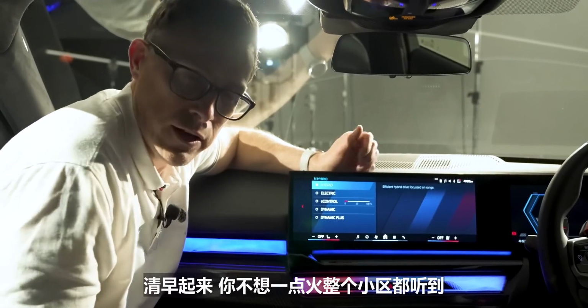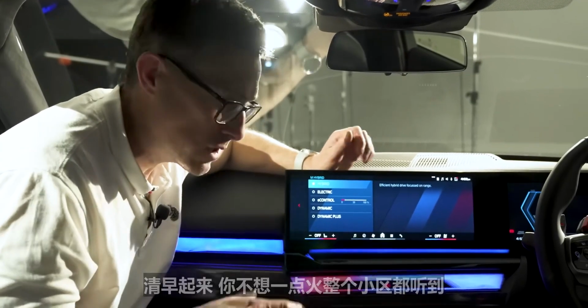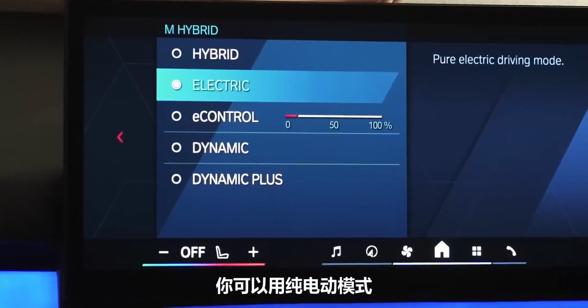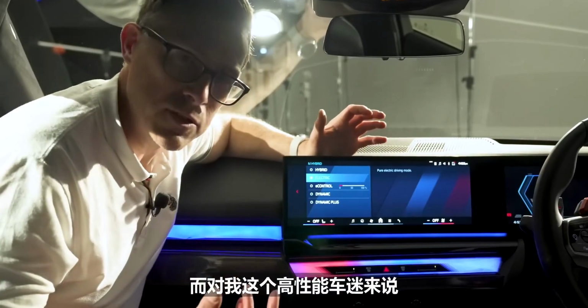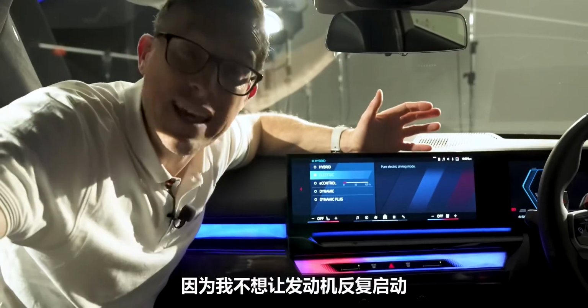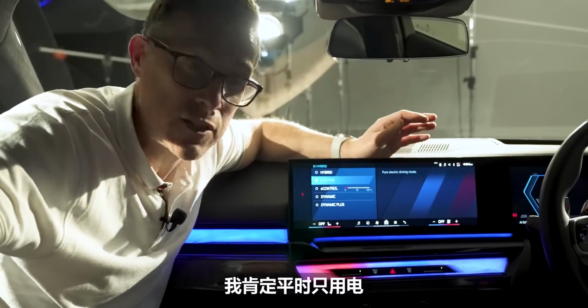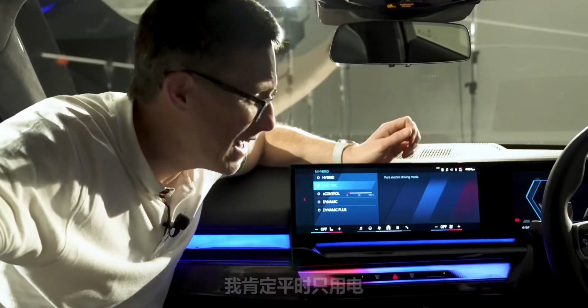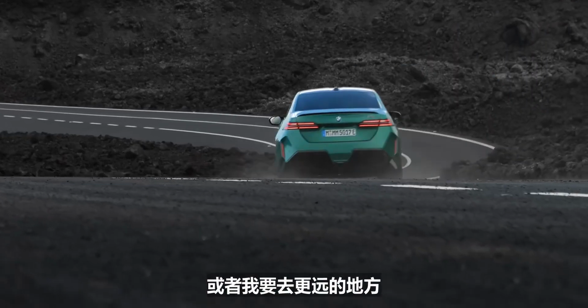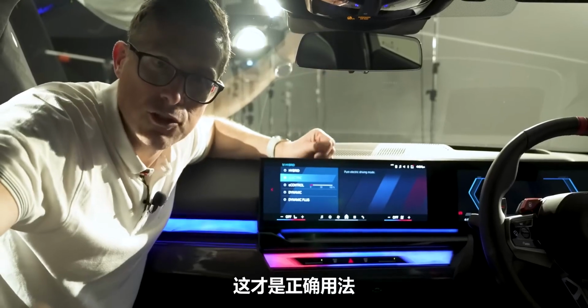You know, starting early in the morning, you want to pull away silently without annoying your neighbours, you can do it in electric only mode. And for me, as a performance car fan, I would hate doing short journeys in this car because I wouldn't want to heat cycle the engine. So for short journeys, if I own this car, I would definitely just drive around in electric only mode. And then when I wanted to have some fun or I was going a longer distance, I would engage the engine. Or am I just grasping at straws?